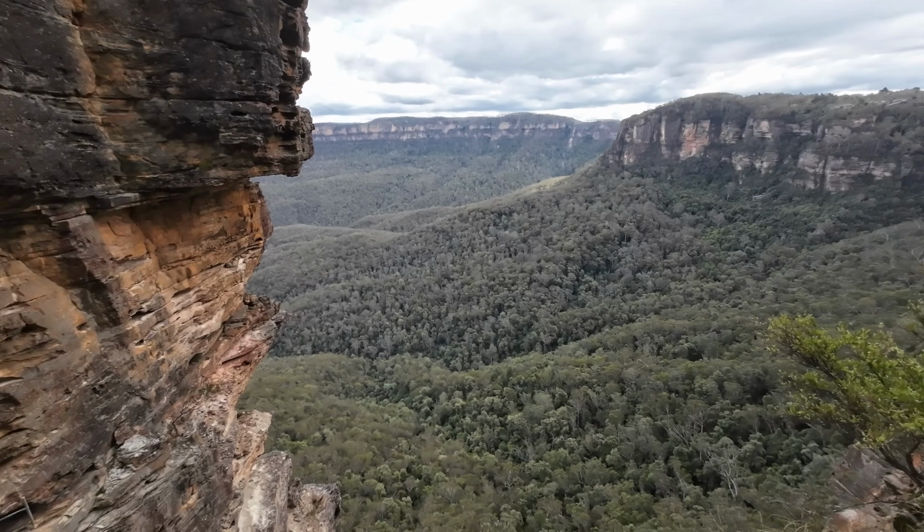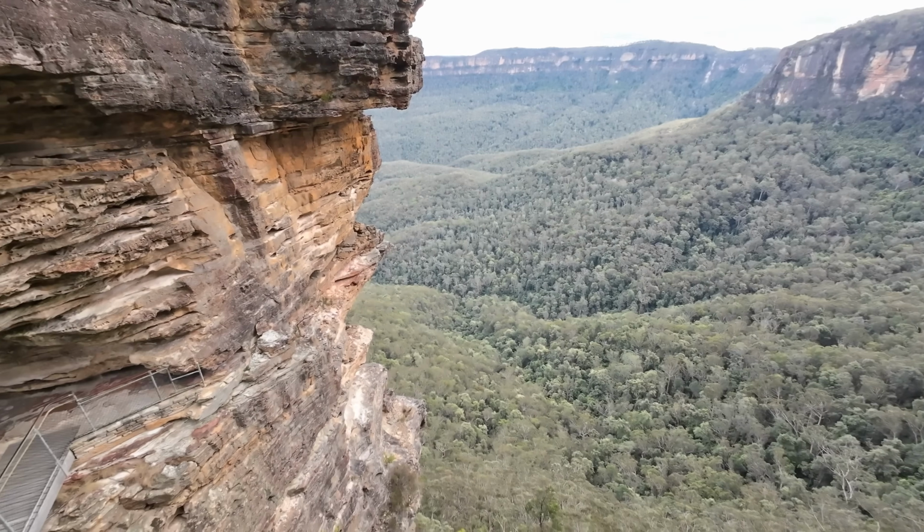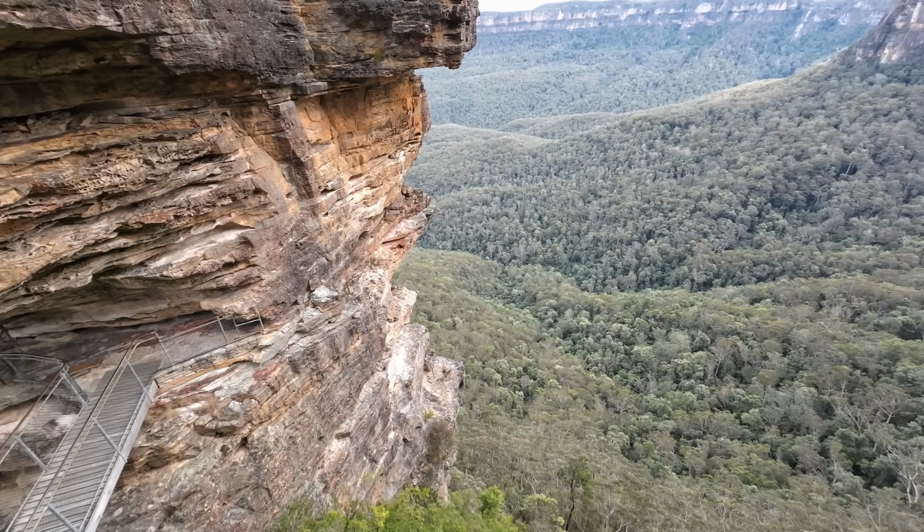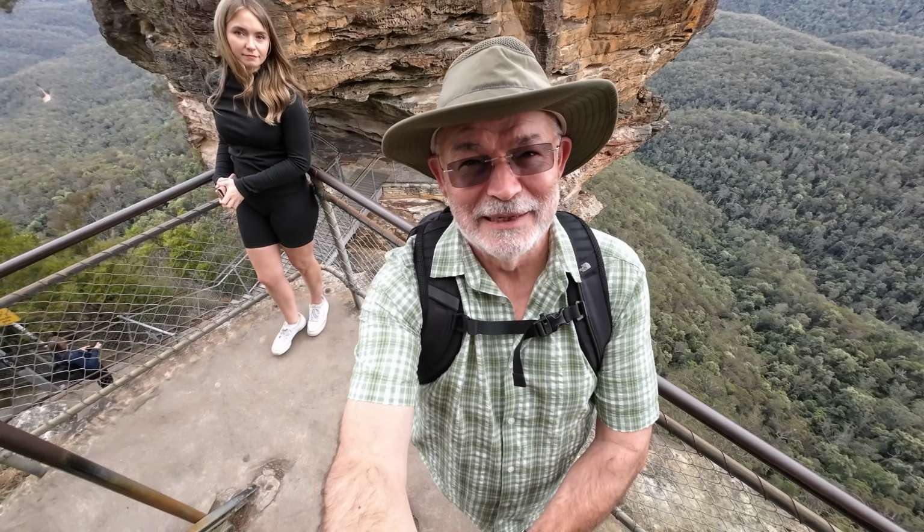I'm feeling quite uncomfortable at this point because I really don't like heights, but the things you have to do to get it on film, I think that's enough for me. I'm going to get back up.